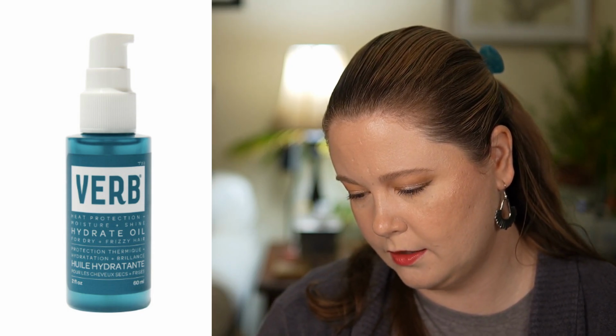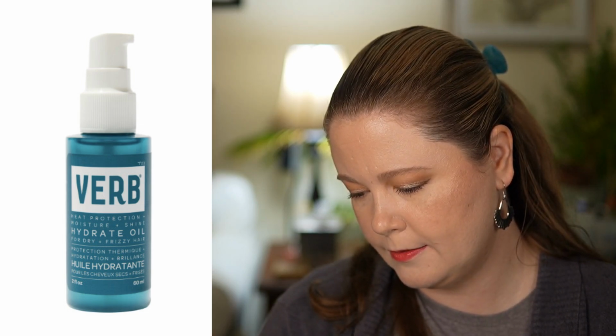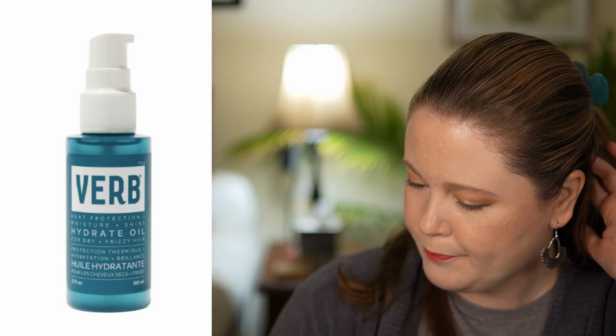Looks like this one has some silicones, which is to be expected, jojoba seed oil, fragrance. Yeah, I might give that one a shot.